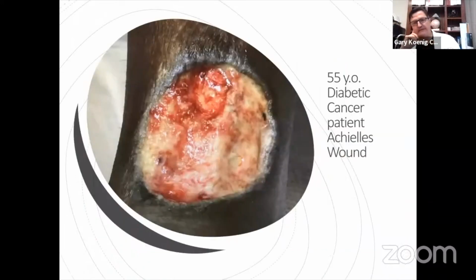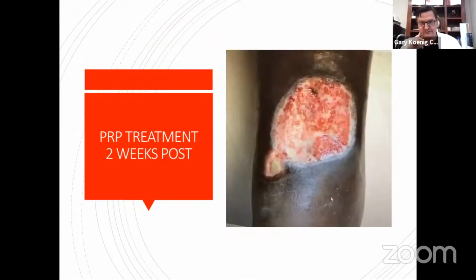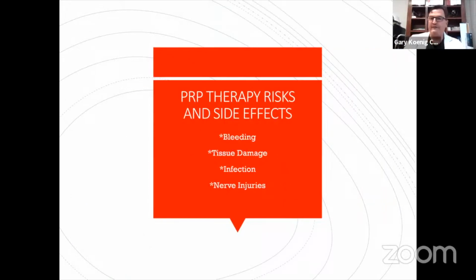This is a 55-year-old diabetic cancer patient we did 4 months ago. When I looked at this wound, I really thought that this was going to be very challenging, and it was. This patient, they stopped his chemotherapy to try to heal his wound, and we did 1 application, and he came back, and we have brand new tissue. This is 2 weeks post-PRP application. You can see new tissue granulation forming where we had none there. We did another application, and this patient went on for complete healing, and he was able to restart his chemotherapy.